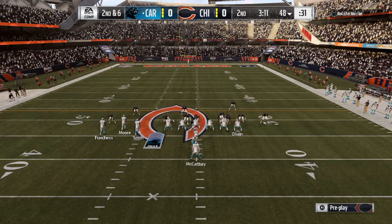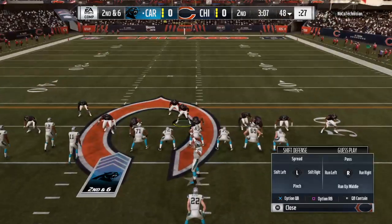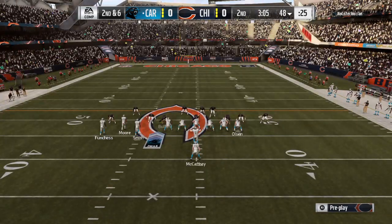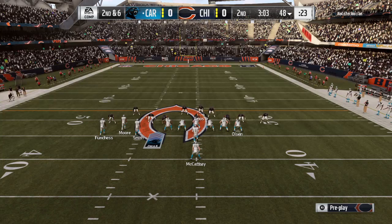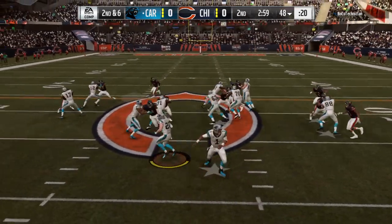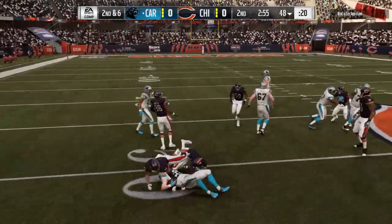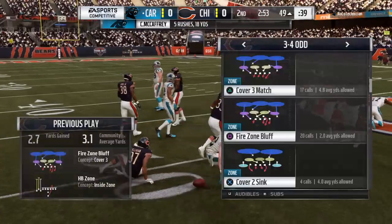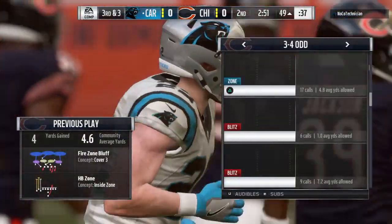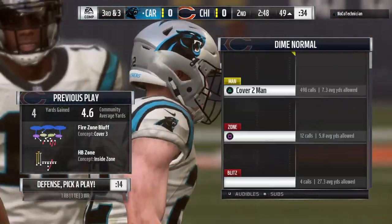A nice inside run sets up a very manageable second down, a very solid gain on that play. On the ground, McCaffrey. And he's got it across midfield and into Bear territory. And it's still about 3 yards shy of a first as the 4-yard pickup brings it to third down.